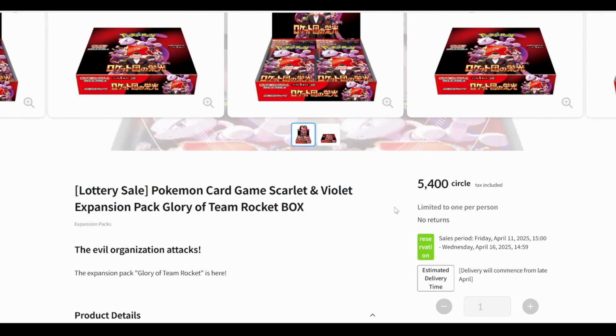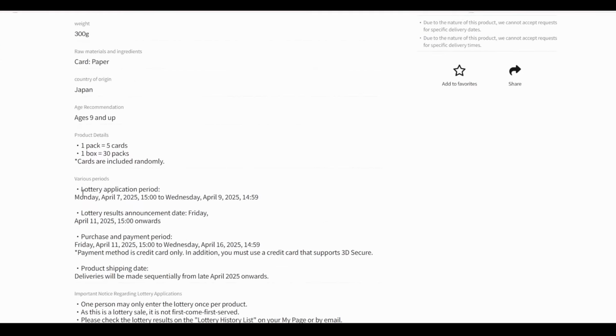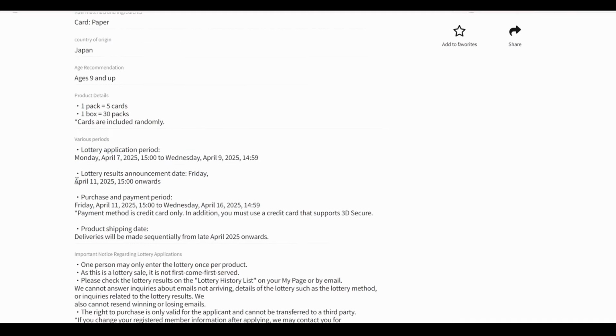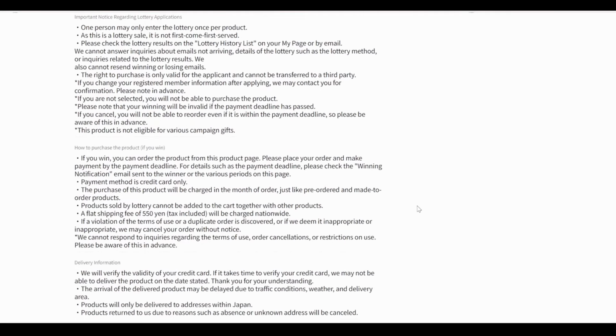Same price, 5,400 yen, about $40, slightly less than $40 US. And same thing, this will go through lottery. They just ended the lottery today, and the result will be announced in a few days' time, 2 days. I'll let you know whether I get them. I actually entered the lottery as well. Let's see if I can get lucky twice.